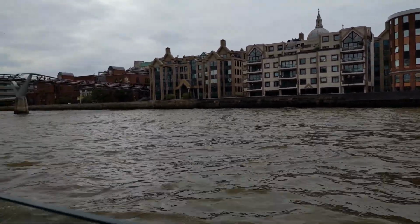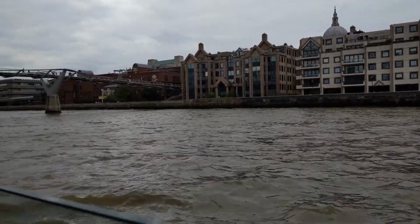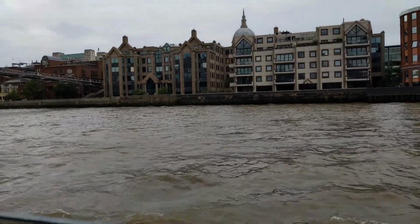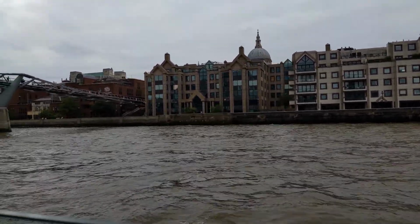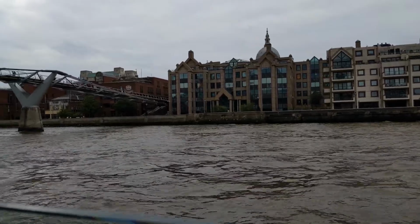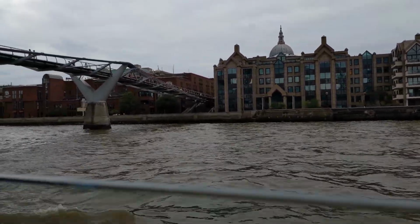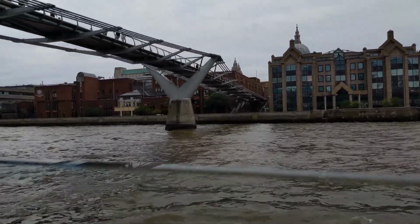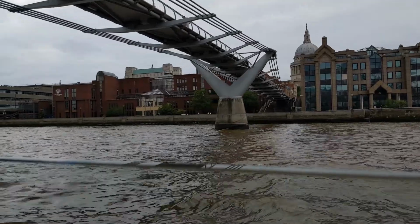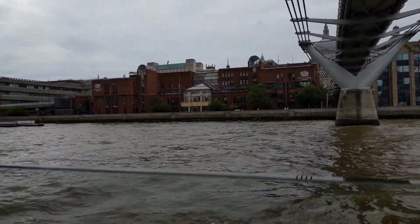As we pass beneath Norman Foster's Millennium Footbridge, look to the right where the bridge goes between the two buildings. At one point we had a lovely view of Sir Christopher Wren's masterpiece, St Paul's Cathedral. It took Wren 35 years to complete. It stands 365 feet tall and it's the second largest unsupported cathedral dome in Europe. The second to that of St Peter's in the Vatican City in Rome.